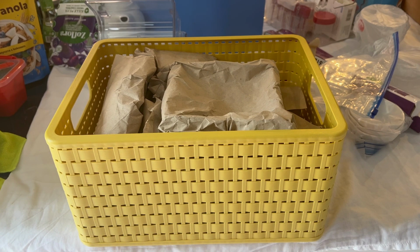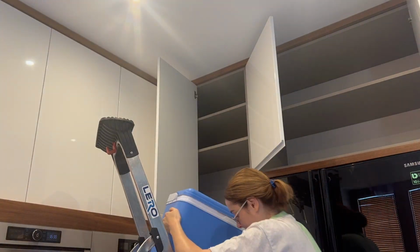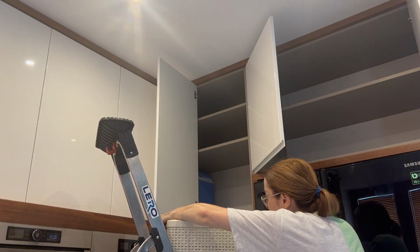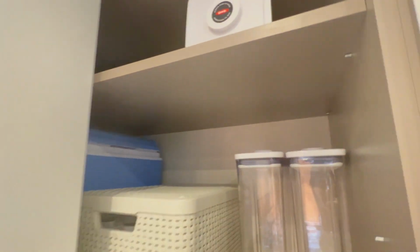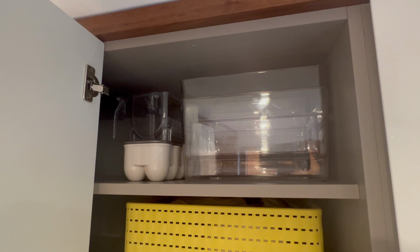This yellow bin carries all of our backup stoneware, and that's why it's wrapped up in the paper to preserve it from breaking. Now, what I'm putting away on the first shelf is our ice maker, travel car cooler, and all of the extra OXO containers that I ended up not using. I only included stuff that's visible to the naked eye on the rest of the shelves, and then I made a list for the backup stoneware.